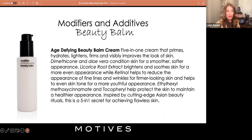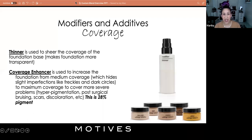And so most people ask, if you're adding SPF in there, if you're adding beauty balm, does it affect the coverage? Yes, it does affect the coverage, but we have additives that we can put back the coverage and the pigment into the skin. Or if you want it even further diluted, we have thinner, where we can take a little bit more of the pigmentation away. So thinner is used to sheer the coverage of the foundation to make it more like a tinted moisturizer or a tinted SPF.